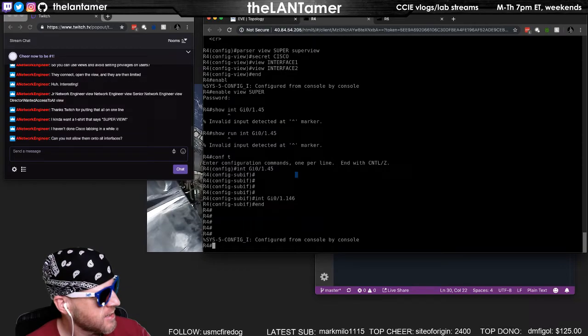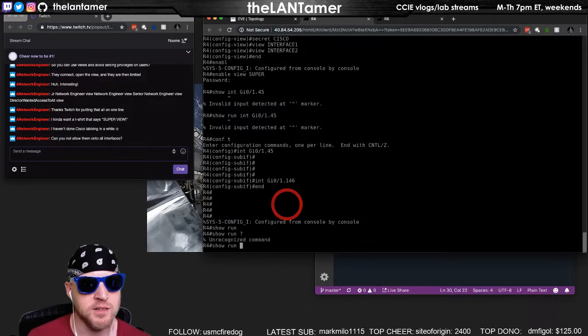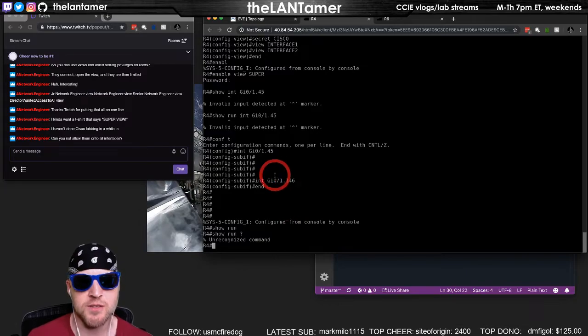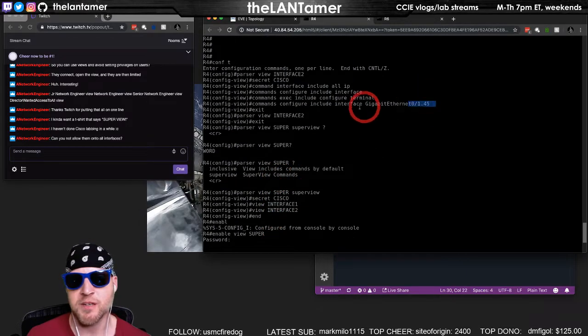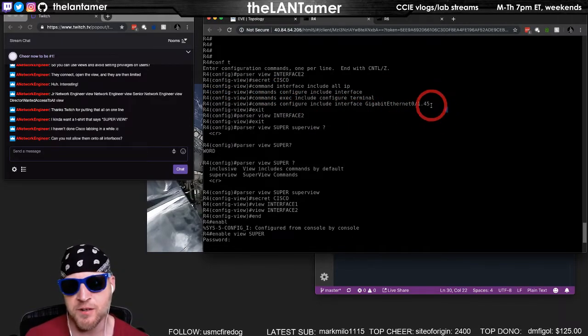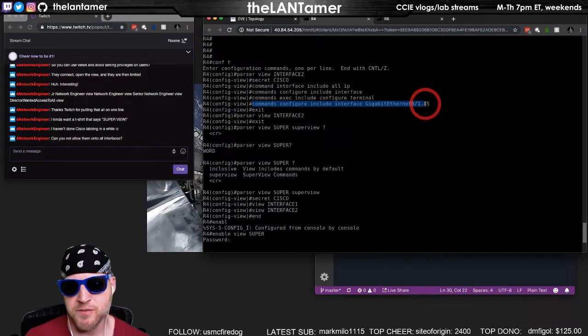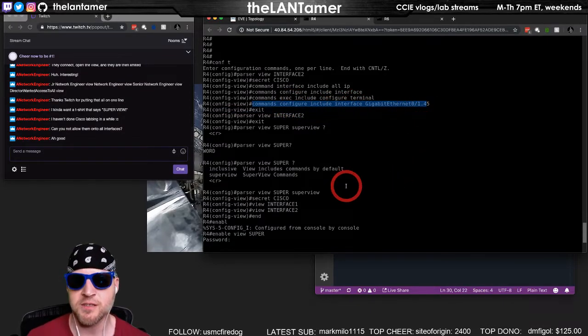Oh, so if I do show running here, you can. So you ask, can you not allow them onto all interfaces? What restricts the interface is this command, and you can't do them separately. You have to put this command and then put this command. It's unable to infer your intention here. If you do commands configure include interface, by default you're going to see all interfaces. But if you come back in here and say commands configure include interface Gi0/1/4/5, then you'll be able to see just that interface.